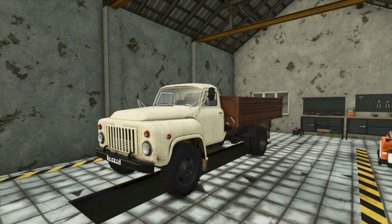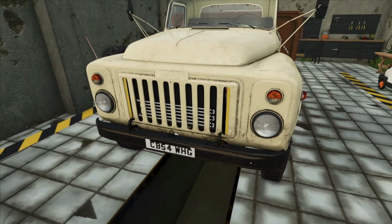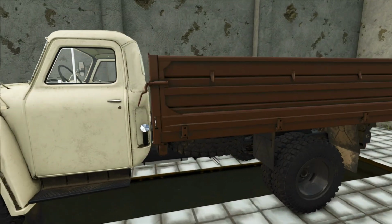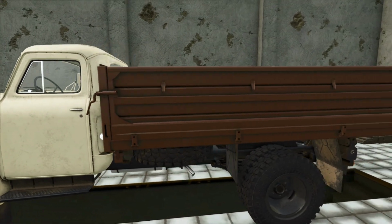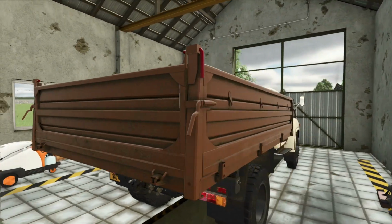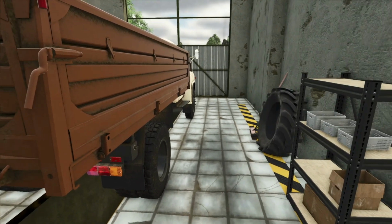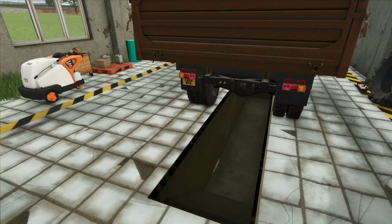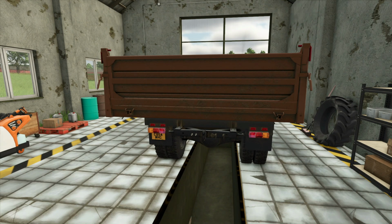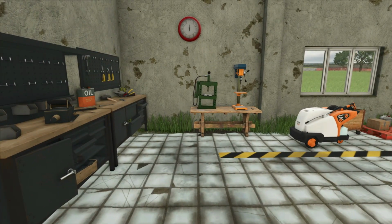Looks like this is a workshop, guys. So yeah, we even got an inspection pit, and this old truck is parked here. So yeah, if it's sitting in the workshop, guys, there's probably something wrong with it. But okay, so what this is, that's a grain lorry. So we should be able to load some grain into this thing if it runs. I don't even know. We'll have to see if we've got a key for this thing as well.